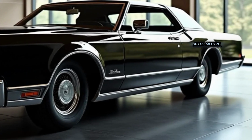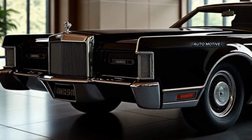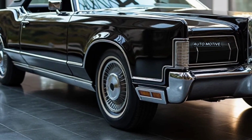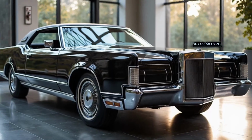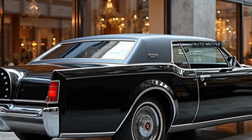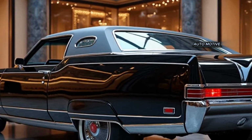Pricing hasn't been finalized, but Lincoln has hinted that the Mark V will start just under $100,000, with fully loaded models reaching closer to $125,000. It's not cheap, but this isn't supposed to be. This is a flagship, a statement of where American luxury is headed. And in a market filled with fast EVs and minimalist interiors, the Mark V offers something rare: identity. Personality. A sense of grandeur that doesn't feel outdated, it feels earned.